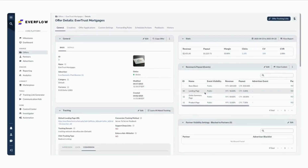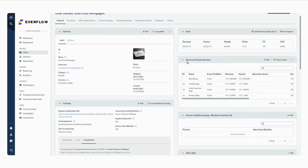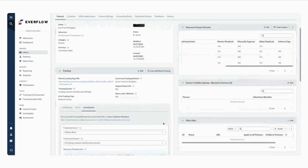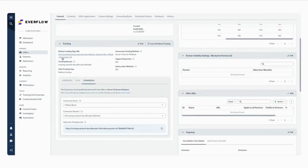Off the top, you might have noticed that when you look at the revenue and payout card right here on the offer page, all the words that used to be abbreviated are now expanded, so it's clear for communication. Event visibility used to just say private, and a lot of times people don't know what that means. As you may know, this means that your affiliates or the partners within Everflow can see these events when they log on to the partner platform. You can also see that these options, partner postback, manually approve, allow duplicates, enforce caps, are also expanded, so it's clear what they are referring to just off the bat instead of you having to go in and edit the offer. Another big change is this tracking card right here.